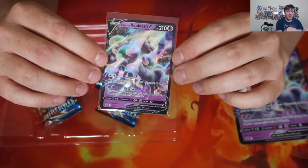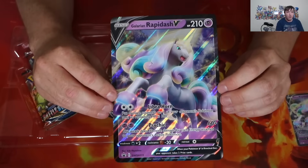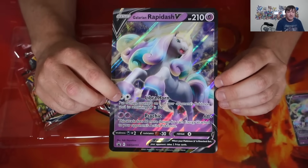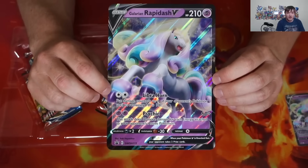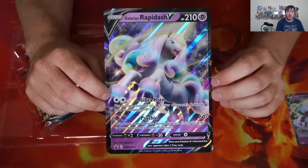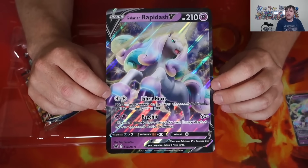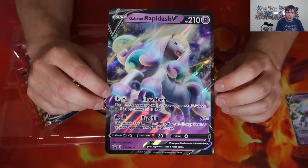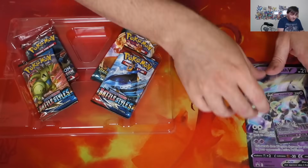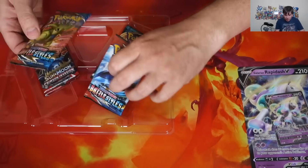I like Galarian Rapidash V. Now, it is actually a super interesting card. When we initially saw the reveal, we only saw the front of this box, and this energy was a little bit covered. But now we know it's two colourless energy, and you put damage counters on one of your opponent's Pokemon until they've only got 100 HP remaining. This could be good. There are combos that can be made with Galarian Rapidash, and I'm kind of into it. I think that is a card which we are going to see coming around more and more as time goes by.